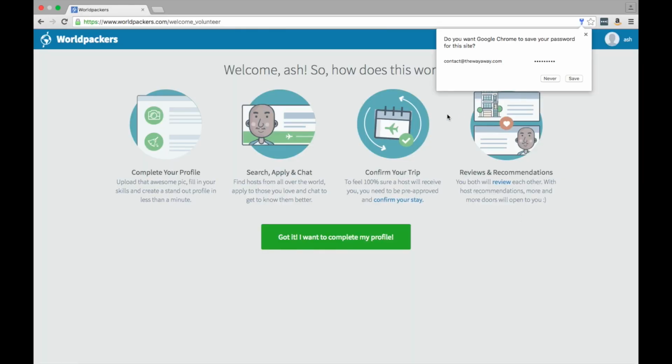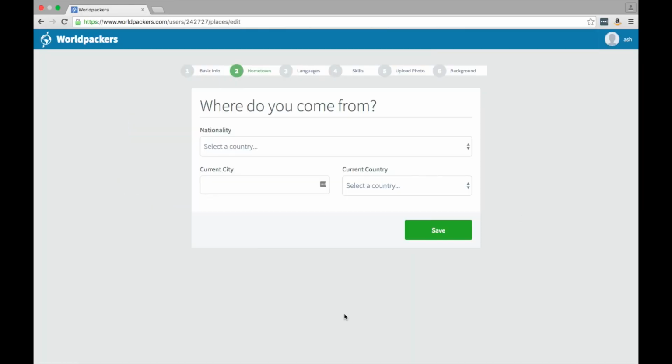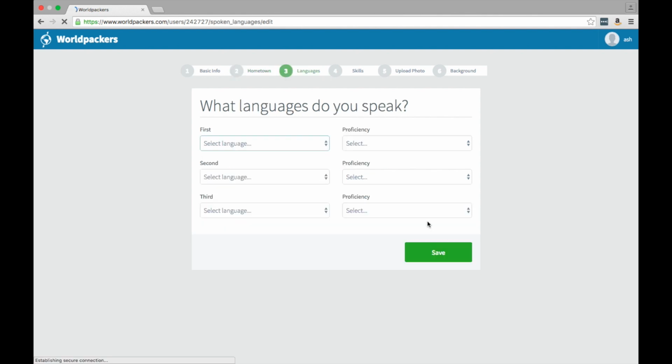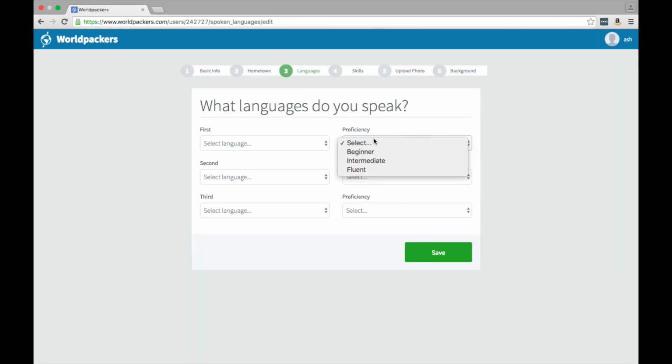You want to create a profile. It's very simple. First you have basic information. My next one is hometown. So they ask nationality, current city, and current country. The next page that you'll find is languages. Your first language, second language, and then the proficiency you are in those languages. I only speak English and my proficiency is fluent.